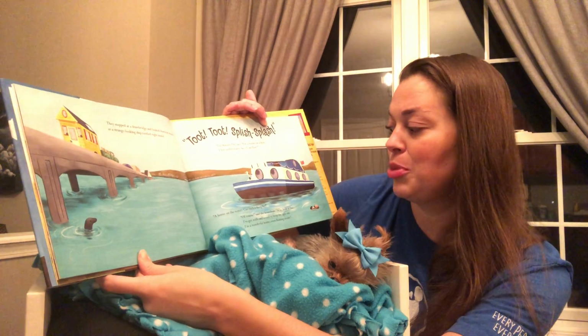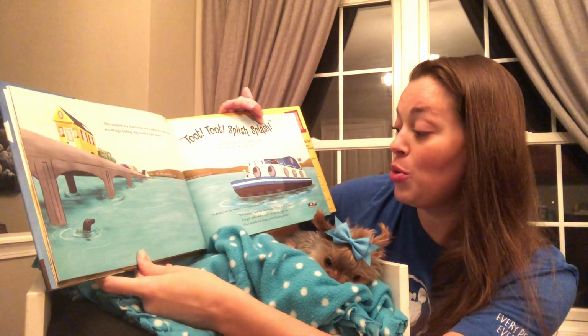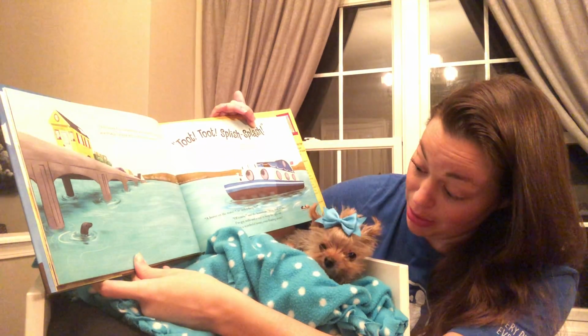"Of course," said the houseboat. "Why, look at me. I've got walls and a roof to keep the rain out. I'm a wonderful home, even floating about."